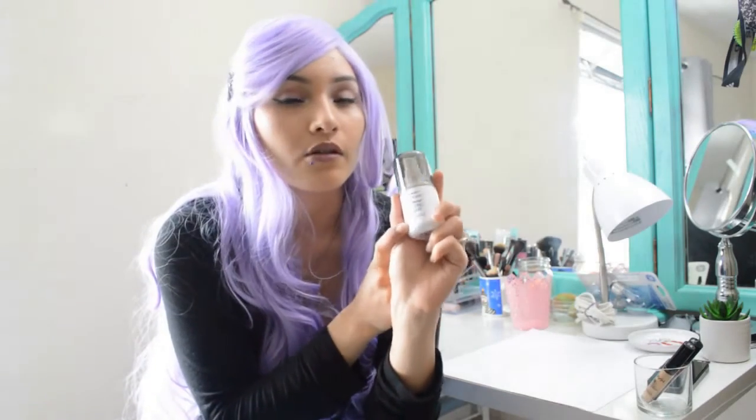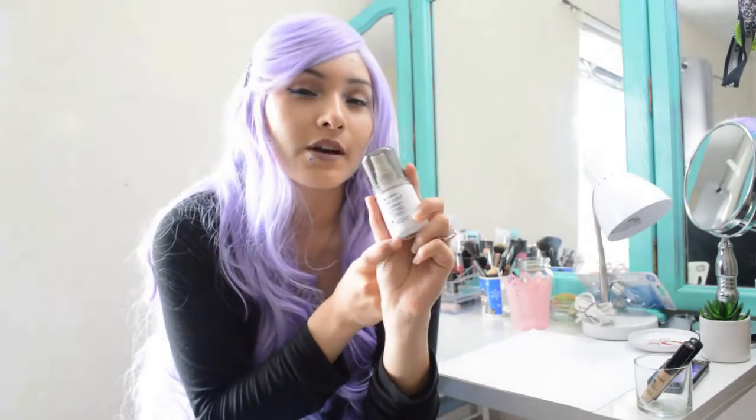I also picked this up, the Wet n Wild Photo Focus Setting Spray. I really like it. It's cheap, it's cruelty free, and it does make my makeup last. I usually just spray it on my face when my makeup looks a little bit powdery, like when I use my powder foundations and the like. So yeah, I do recommend this, but I know that there are people who are more picky about it, but you know.